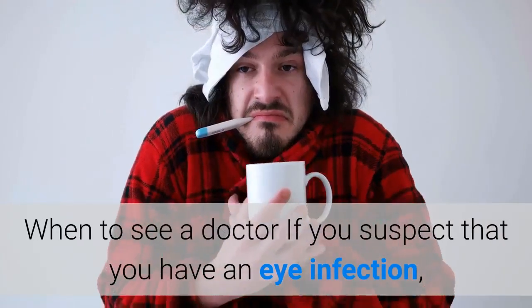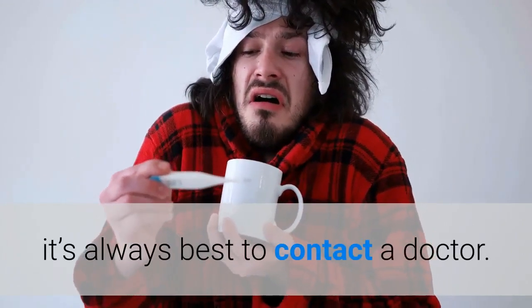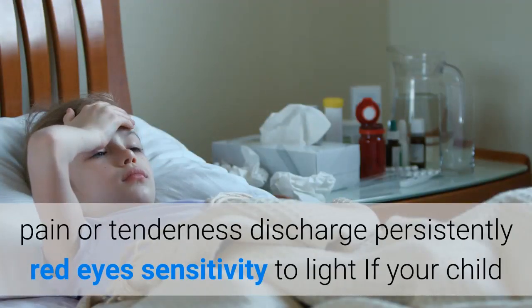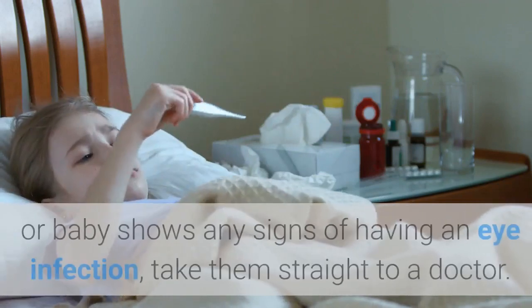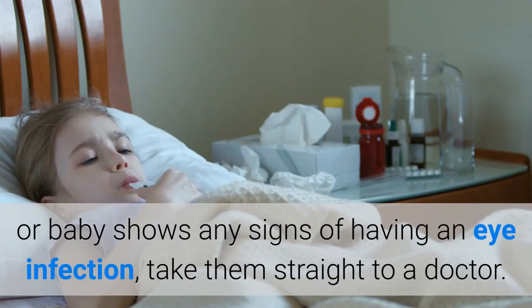When to see a doctor: if you suspect that you have an eye infection, it's always best to contact a doctor. Symptoms to look out for include pain or tenderness, discharge, persistently red eyes, and sensitivity to light. If your child or baby shows any signs of having an eye infection, take them straight to a doctor.